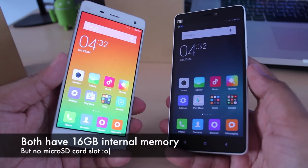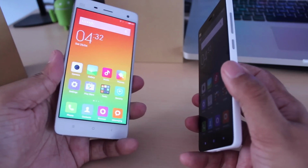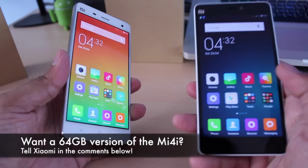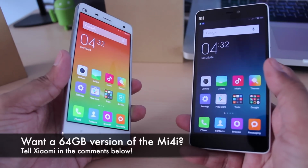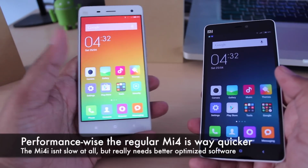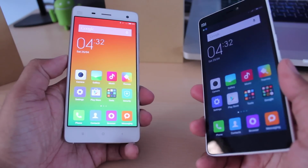Both also have 16 GB of internal memory with no microSD card slot, though the regular Mi4 comes in a 64 GB version as well. But Xiaomi isn't entirely sure of releasing a 64 GB version of the Mi4i just yet. So yes, in terms of performance, the regular Mi4 is much quicker and much more powerful, but the Mi4i is still very quick for a phone in its price range.